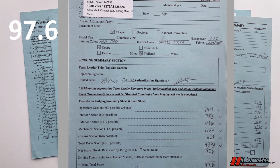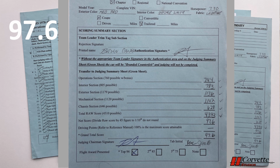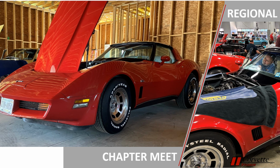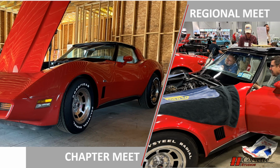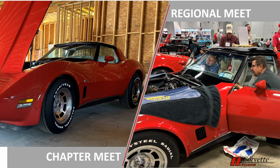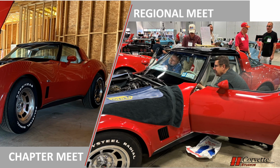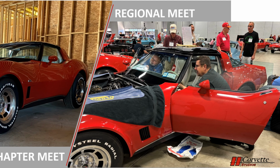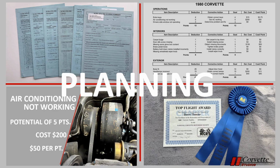However, this was a chapter meet, and the judging is always more lenient at a chapter meet as compared to a regional. So today we will look at how I go about getting a car ready for a regional meet after having it judged at a chapter meet. I'm sure everyone has a different approach, but mine is very calculated. I will show you how I divide the process into 3 distinct phases and what we did along the way in each phase. The first phase is the planning process.